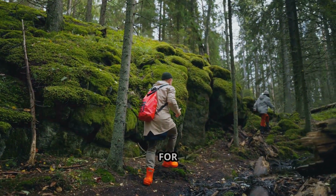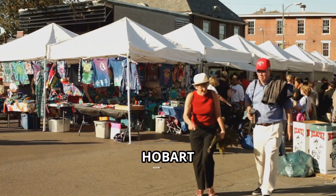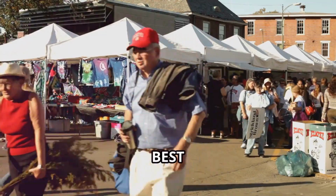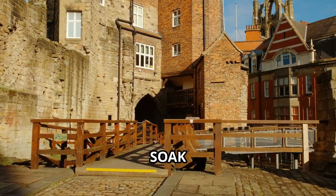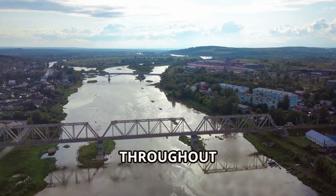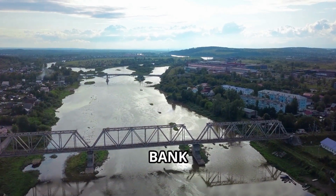And hey, if you're looking for some free fun, Tasmania's got you covered. Salamanca Market in Hobart is a must-visit for its vibrant atmosphere and local crafts, and the best part? It's free to wander around and soak up the vibes. Plus, keep an eye out for free events and festivals happening throughout the year. Tasmania proves that adventure doesn't have to drain your bank account.